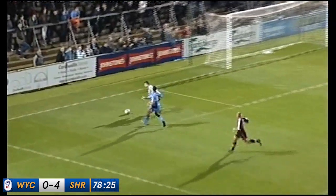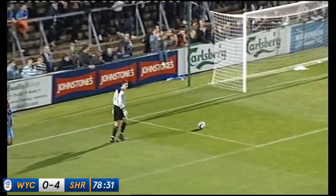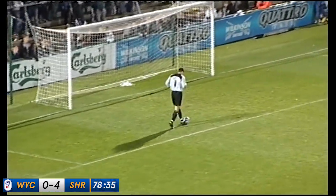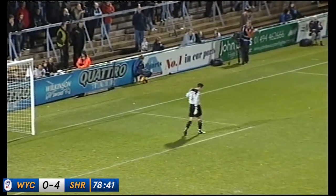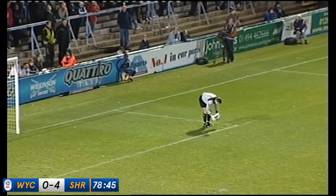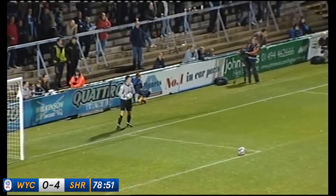Wycombe tried to pull one back with Zabrowski, and Goddard as well there, slides out, feigned as though he was going to smother the ball, then he lets it run, and it will be a goal kick to Shrewsbury Town. Just looking at that clock in the far corner of Adams Park, I think it says 78 minutes, my eyes aren't the best. 12 minutes to go, Wycombe 0, Shrewsbury Town 4, BBC Radio Shropshire, Stuart Dunn and Colin Bloomfield, your commentary team tonight on BBC Radio Shropshire 96 FM.